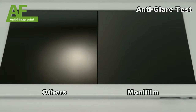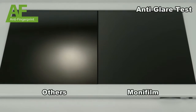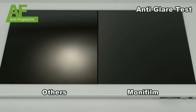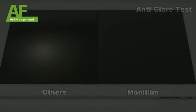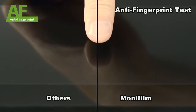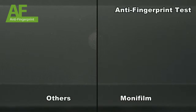There are many mirror-like screens, and they cause eye strain. Under strong light, Monifilm's AG blocks the glare and provides a better reading experience. Monifilm's AF provides not just fewer fingerprints, but simply no fingerprints.